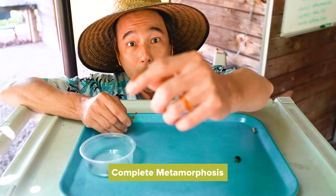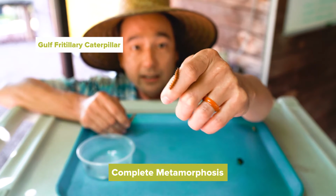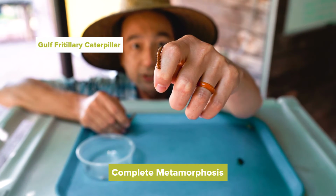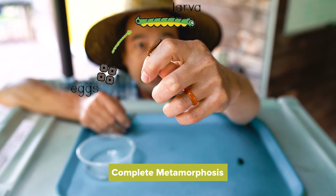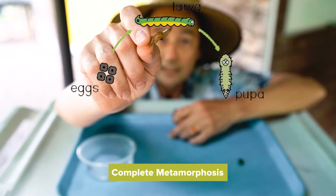Here, we have the Gulf fritillary caterpillar. The Gulf fritillary is a beautiful orange and black butterfly, and as you can see, you see some of those colors in its larva. The caterpillar is also called the larva. So the caterpillar will emerge from an egg, eat a bunch of food, grow big and strong, and then it will form a chrysalis, just like this one.